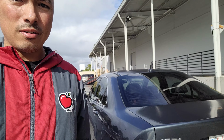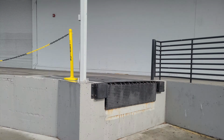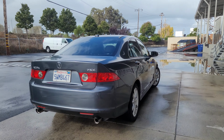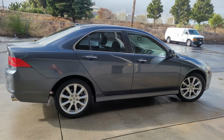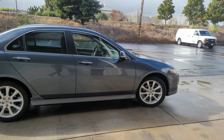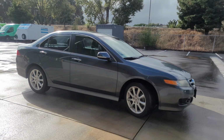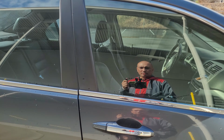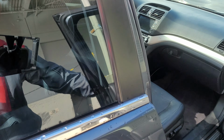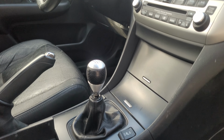This is a 2006 Acura TL. Just kidding, this is the TSX. We flip the camera. All right, so this particular model here is the K24 equipped with 200 horsepower. And as always, I would only pick these up if they were, let's take a look here. I think you already know what the secret sauce is. This is a 6-speed manual.